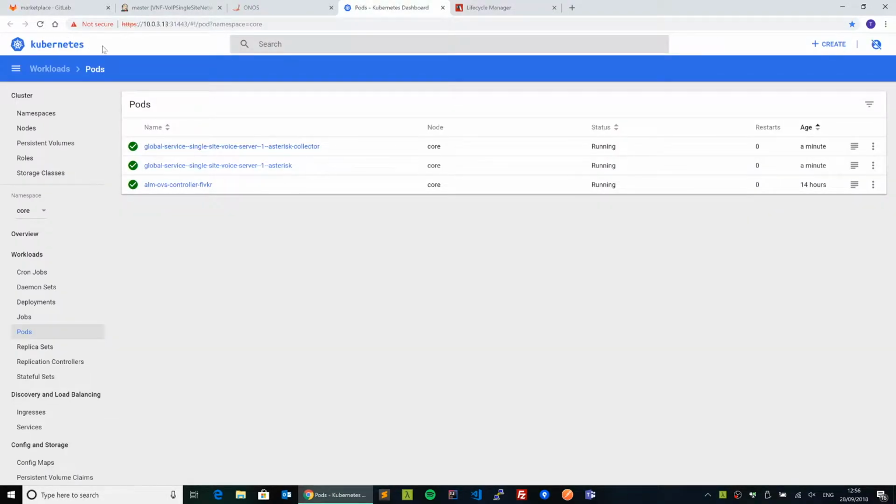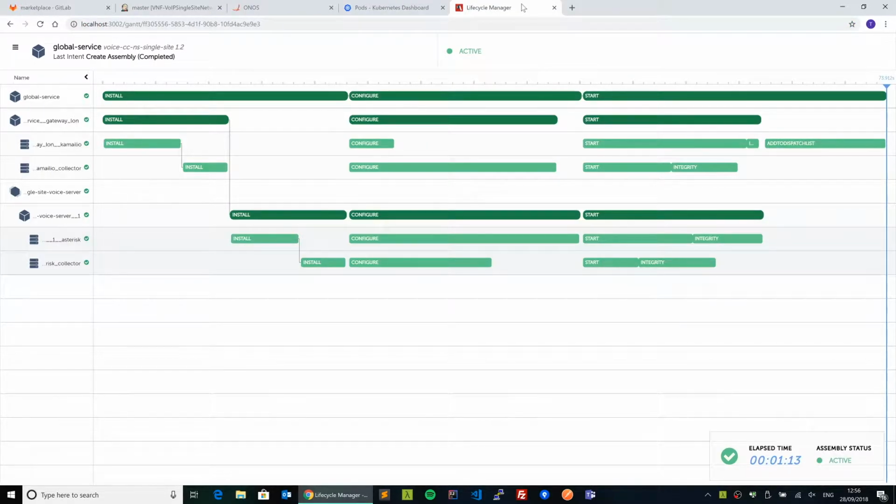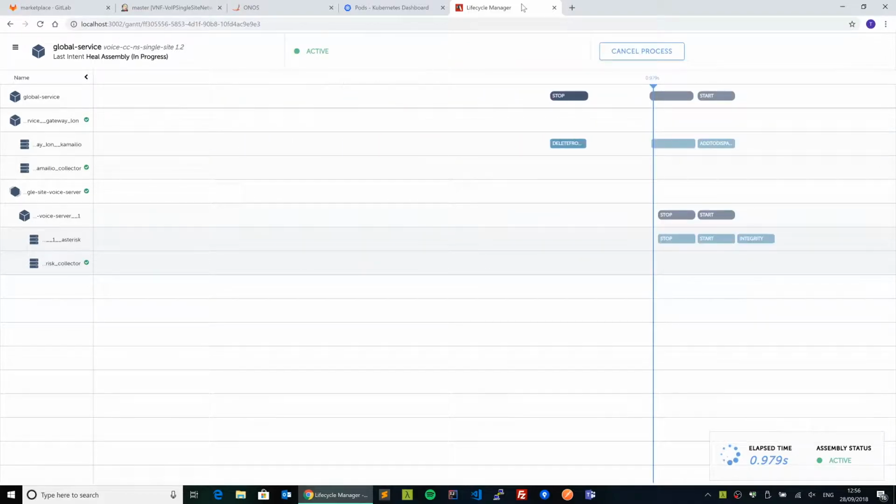The next step I want to show you is the intent engine and its automated heal capability. I'm going to manually remove one of the Kubernetes pods where the voice server has been installed to simulate a component that is broken. Once this is removed, and I go back to StratOSS, it automatically recognizes that there are no more health metrics being received from the voice server, and the intent engine will attempt to heal the service that you can see here.